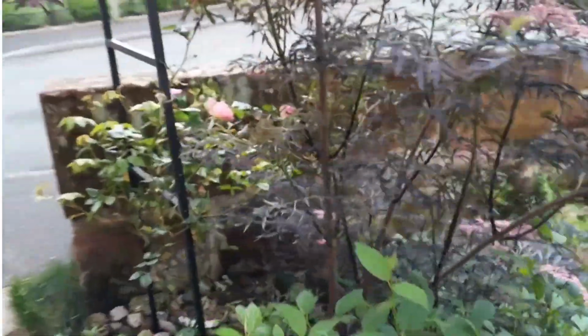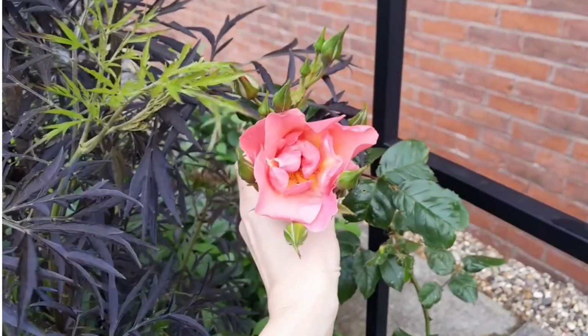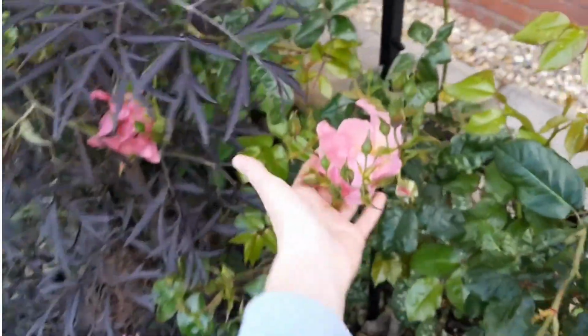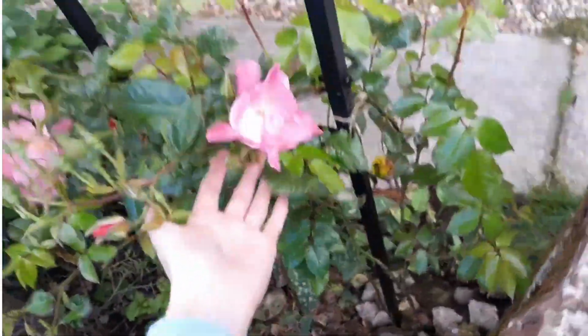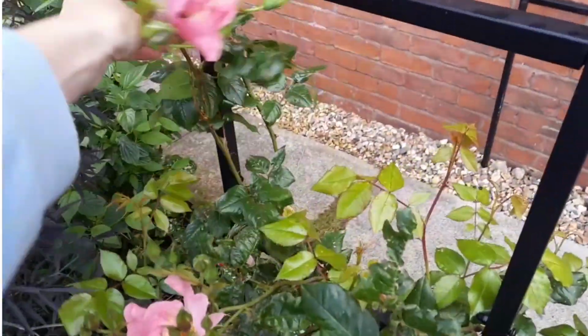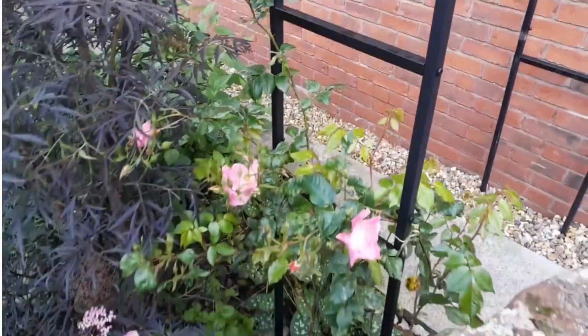And I will show you the first roses to open on my arch. This is the Summer Wine climbing rose. So it's a lovely pinky corally colour. Has lovely little clusters. I need to do a better job of tying it to the arch. Yeah, so that needs tying in. Ugh, oh my god, there's even slugs inside the roses. Jesus. Oh my god.